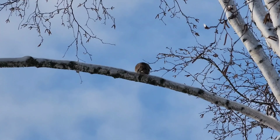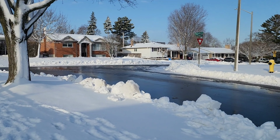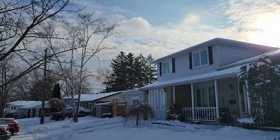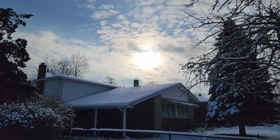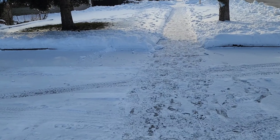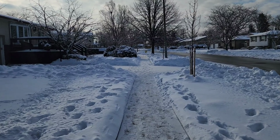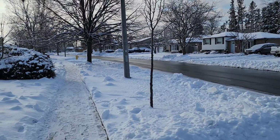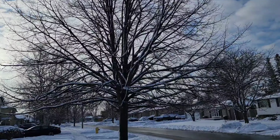I just found a dove sitting on top of a branch, taking a sun bath. I'm just reaching the intersection, walking back to my house. Look at this, it's all around. The sun is shiny and very bright. There's still some snow on the branches holding up.